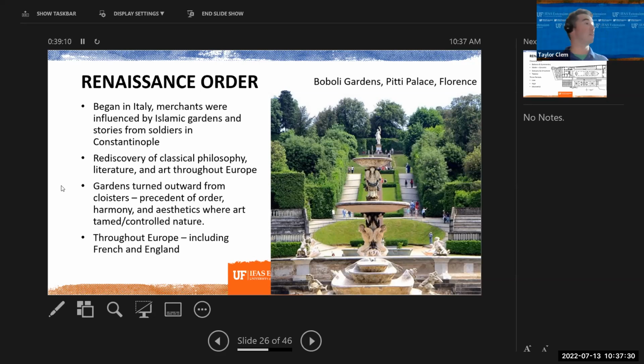And here's a great example. This is the Babylonian Gardens in Florence, Italy, but you can see it has a really strong symmetry to it. It's very formal. Every part of it, they want to see that it's maintained and controlled, because the art helps control that nature.